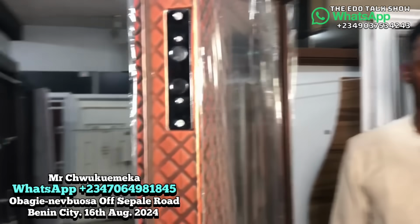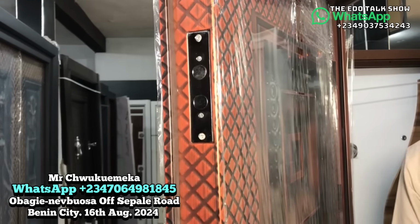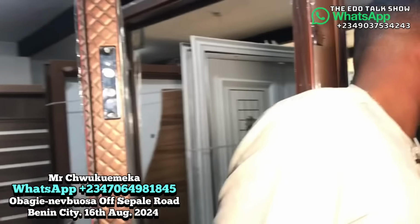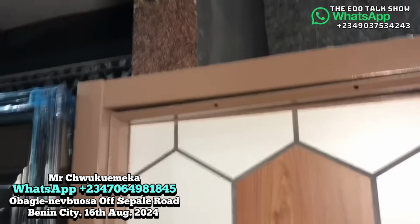How much for this one? This 3 feet is for 290, while the 4 feet is for 380. Okay. Thank you, sir. So, we still have a lot of doors, but our door menu is small for us. This door now is the 3 feet of that white door I told you about.